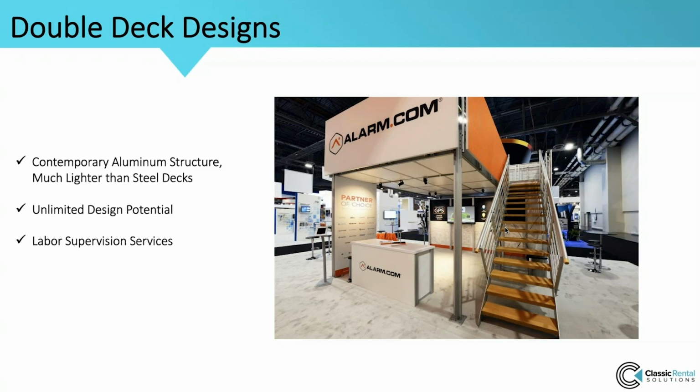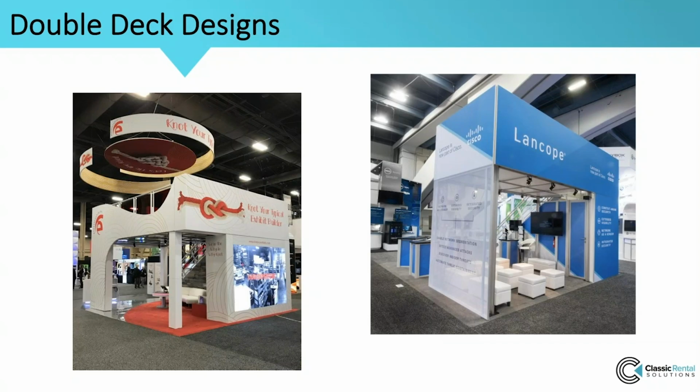And then we also offer labor supervision services. And we highly suggest that with our decks, because James or someone will travel and be there to supervise and actually jump in and make the setup a lot quicker, a lot more efficient. Go ahead, James, and maybe share. Well, as Jim said, there's a lot of different design potentials with the decks. This first one that you see here is one that we used at the exhibitor show Classic Exhibits did last year.